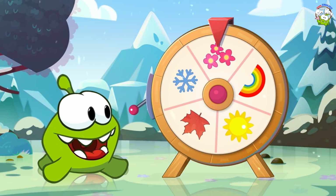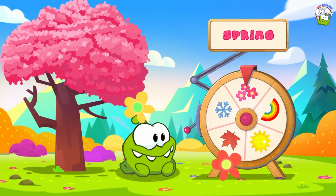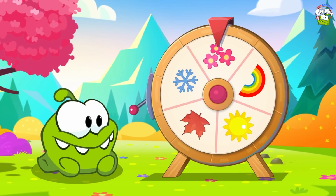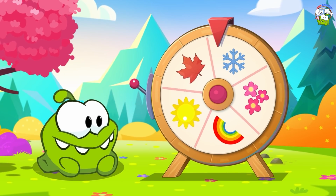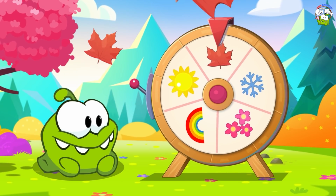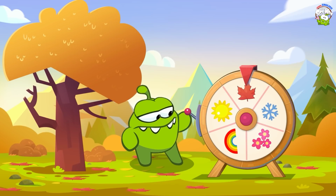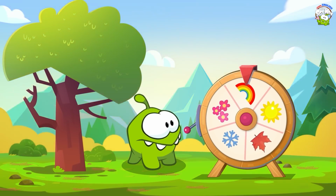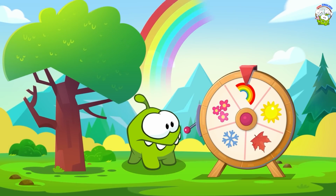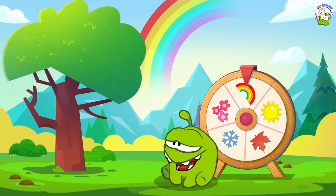Flowers are going to bloom! It's springtime! Wow! Huh? Yes! Good job, Om Nom! Keep going! Wow! Falling! It's autumn! Yes! Yay! We've gone through all the seasons! Now it's magical time! Beautiful! Wow! It's the perfect weather for a good nap time!